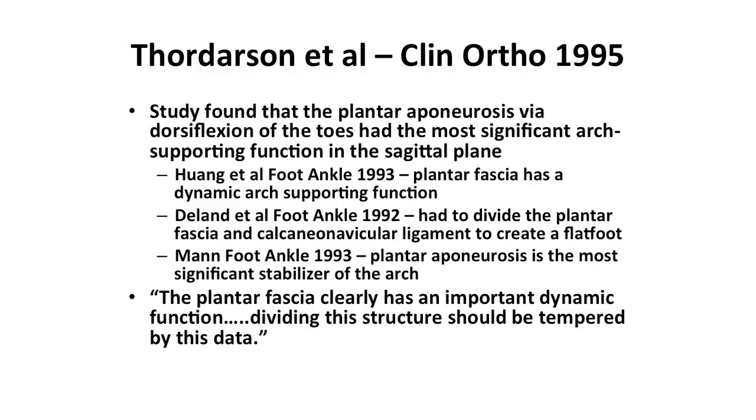Continuing Thordarson's article in Clinical Orthopedics 1995, the study found that the plantar aponeurosis via dorsiflexion of the toes had the most significant arch supporting function in the sagittal plane. This has been reinforced by Huang et al. in Foot and Ankle in 1993, showing that the plantar fascia has a dynamic arch supporting function.